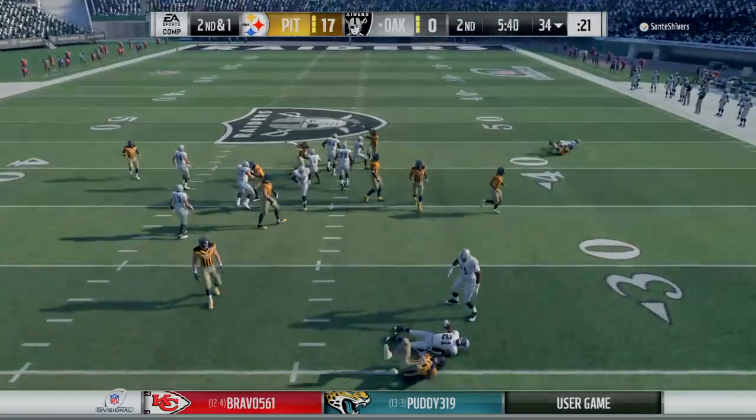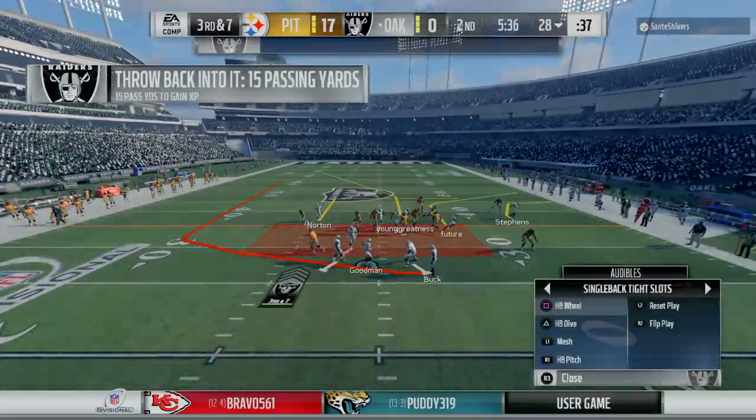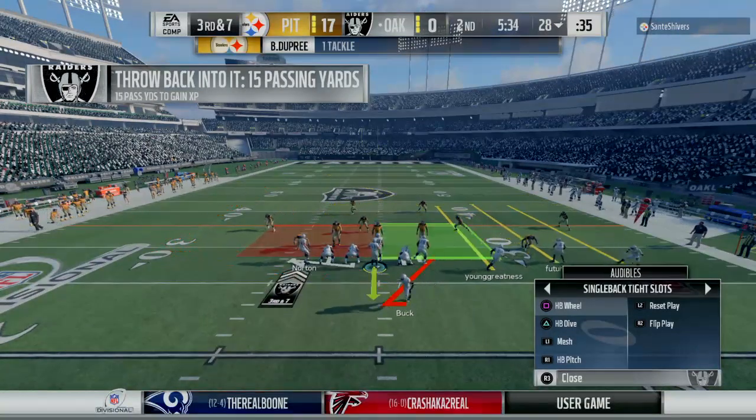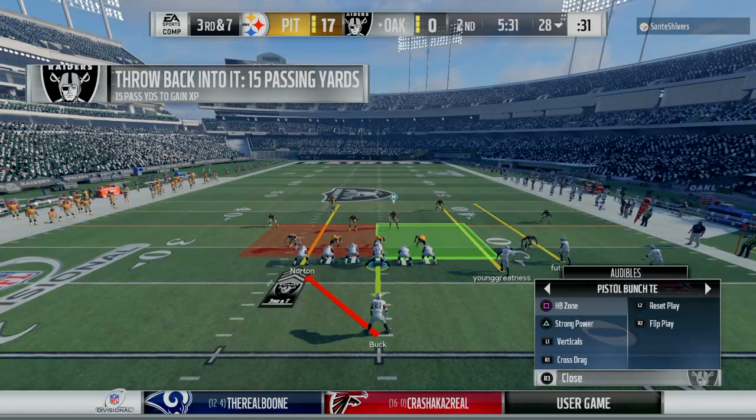Now they'll run it on the toss. And he'll lose yardage here, going down back at the 28. They call that a loss of 6 yards. And it's 3rd down now.